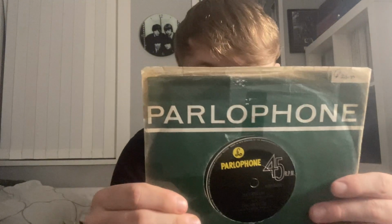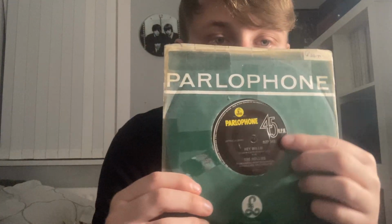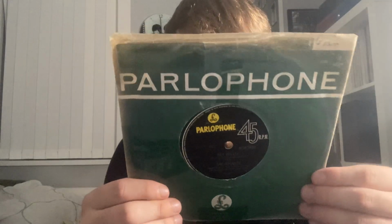As I mentioned, we are staying with this single. And this is the New Zealand issue. Now, as you can see, if you saw the UK one, Willie is spelt a bit differently on the New Zealand issue. And same B-side.